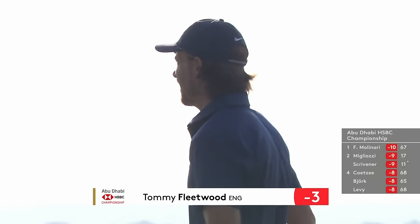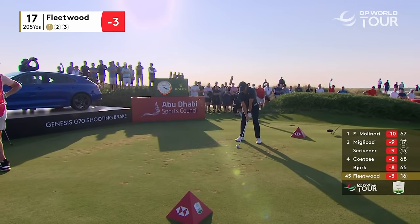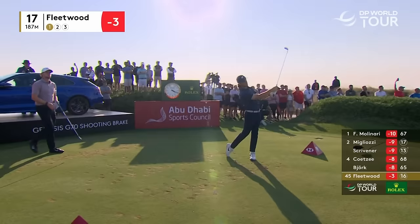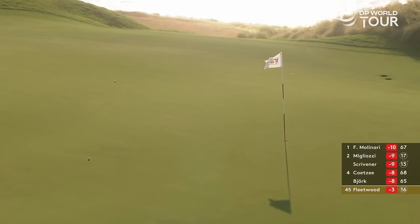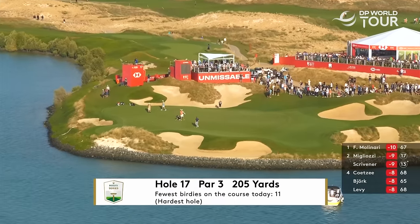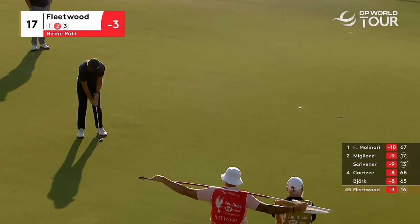Stays 3 under. I'm sure you guys have said it recently, you've said it a couple of times today, you would want to be 3 under in this scenario. Back over to 17, Tommy Fleetwood. Missed 11 birdies today on the 17th. Hardest hole on the course, the Fortinet stats for you. Good chance here for Tommy Fleetwood.